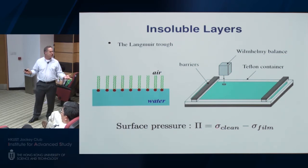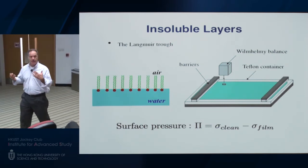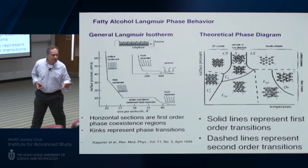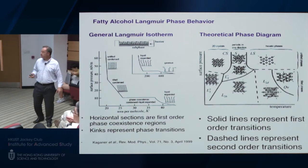Without the film, it's 72 dynes per centimeter, as we know water is. And what happens when you spread this on there, this decreases, so you get a positive difference. It's called the surface pressure. It's a thermodynamic quantity, and it's used to characterize the thermodynamic behavior of these lipids. And you get extremely complex and rich thermodynamic behavior.